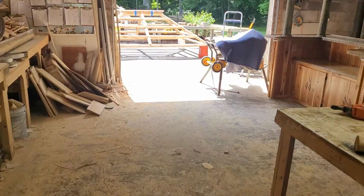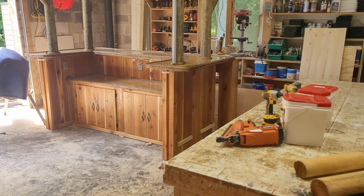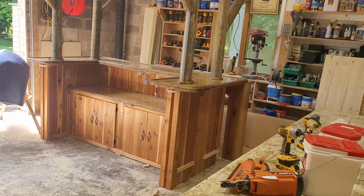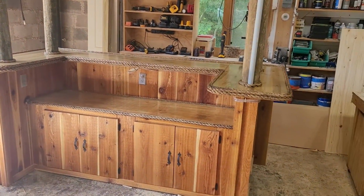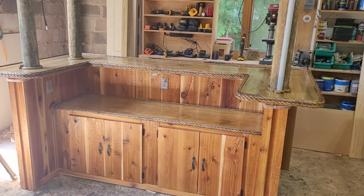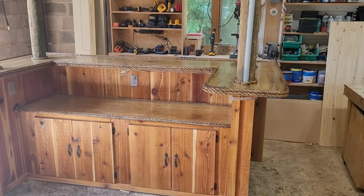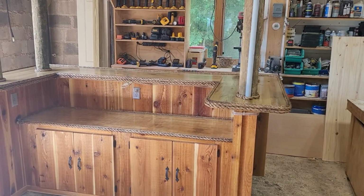It's tough being here by yourself, I'll tell you that. I'm building as fast as I can, but this is the bar that was on the table. So by yesterday, pretty much everything's done. I got one more coat to go on the bar top and lower bar top, and then the bar stools have one more coat as well. And then I believe this is going out Friday.